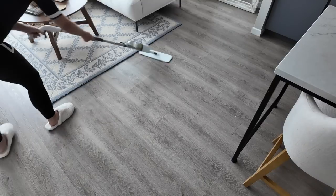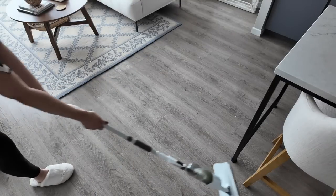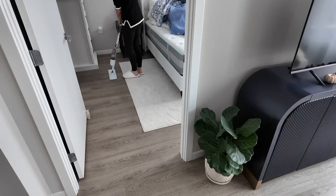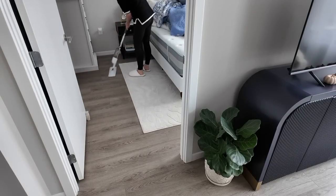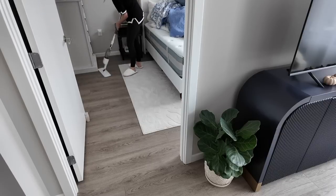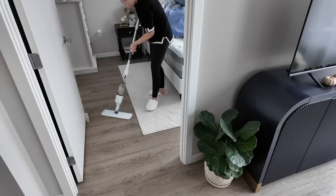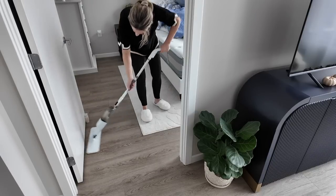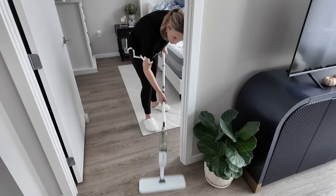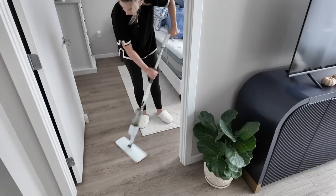There's also a little container that you fill up with a diluted solution of water and floor cleaner. And then there's a little lever up on the top of the handle that you pull and it will spray the water out onto the floor, and then you just mop. So easy. I really like it, and I think it was less than $20 on Amazon, super affordable. It's so easy to use, and I prefer this to using the disposable ones. I just feel better using this as opposed to those.